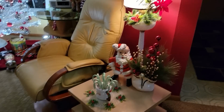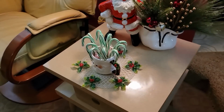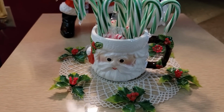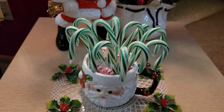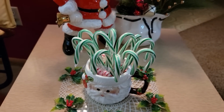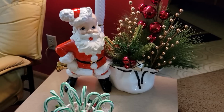Well, here in the living room, on a little end table, an old Santa mug, an old doily, a fun little arrangement of some candy. That's a challenge to get those candy canes just right. You gotta have a lot of patience.